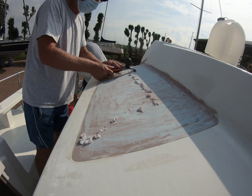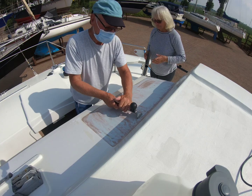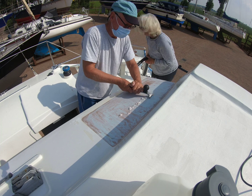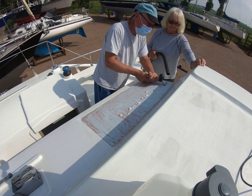While removing the winch bases, we also took the opportunity to sand back a section of the cabin roof, seal it, reglass it with heavy fiberglass, fill it and fair it to make a nice neat job.